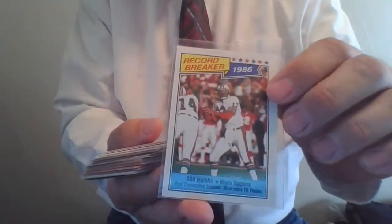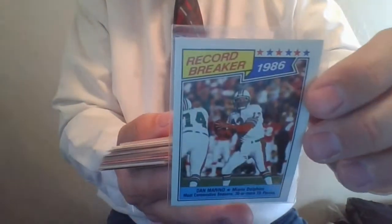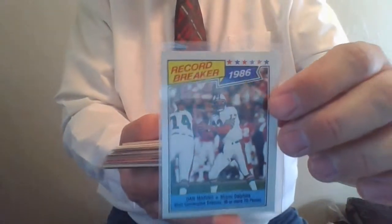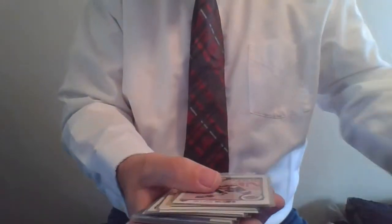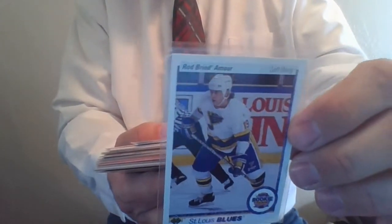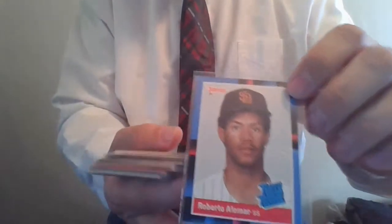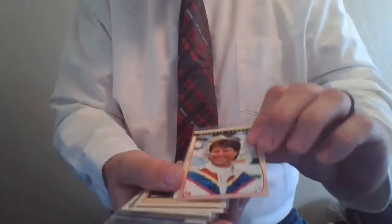Dan Marino record breaker from the 1987 set, from the 1986 record for the most consecutive seasons of 30 or more touchdown passes. That, of course, has been broken. Here's a hockey card, rookie card 347, Upper Deck 1990, Rob Brind'Amour. Roberto Alomar rookie card from Donruss '88, card 34. And, of course, Roberto in the Hall of Fame, I believe, and great player.